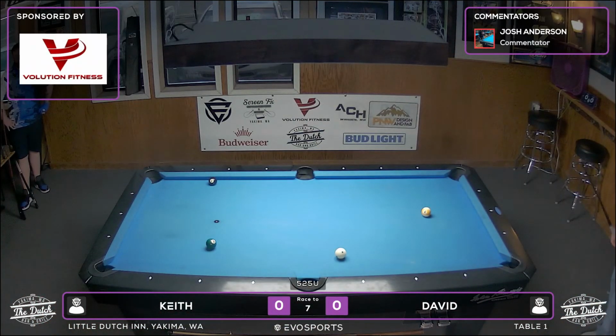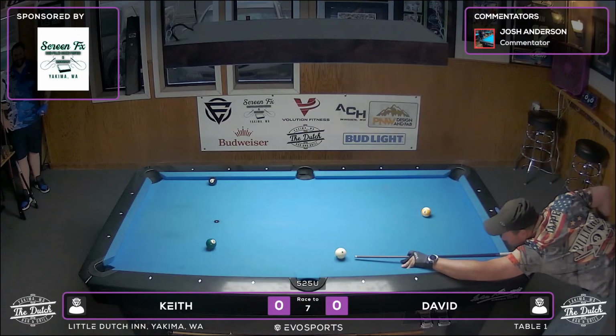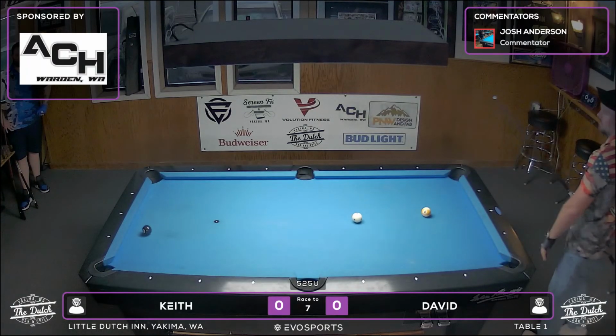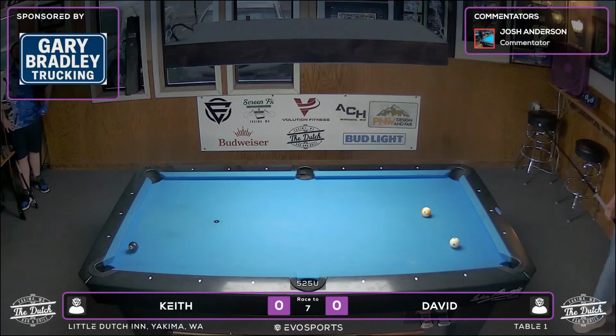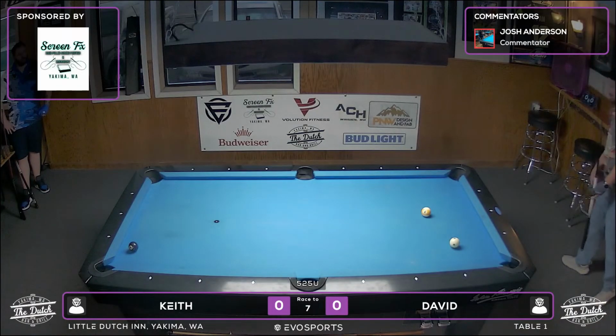Got himself a little funny on the 6. I think he's cutting this thin enough. He doesn't have to worry about his tangent lines for scratching or anything. But he's putting some low on this. Man, he hit that really good. But he left himself really tough. He needed that 8 to come over just a little bit more to make that a pocketable ball there. See what he comes up with.